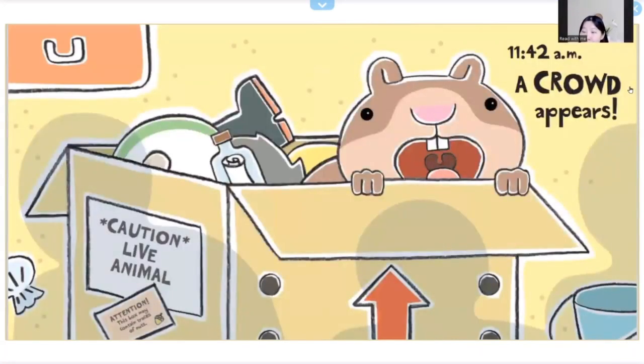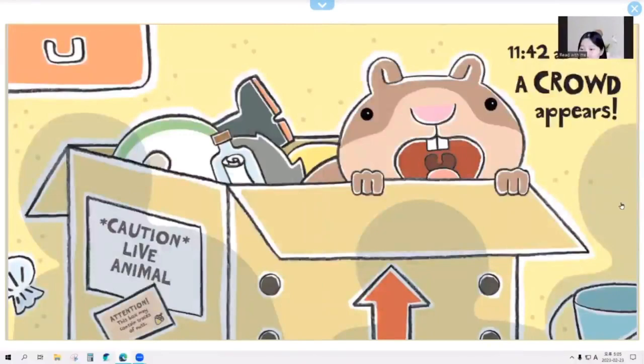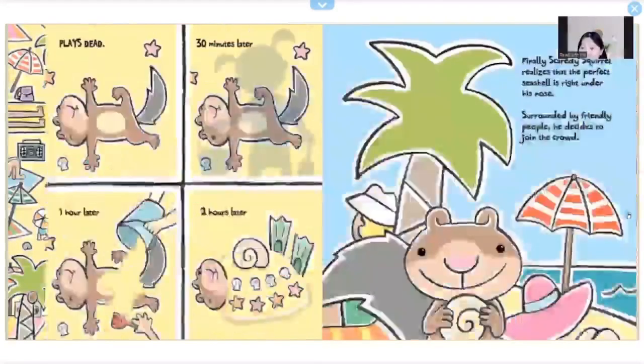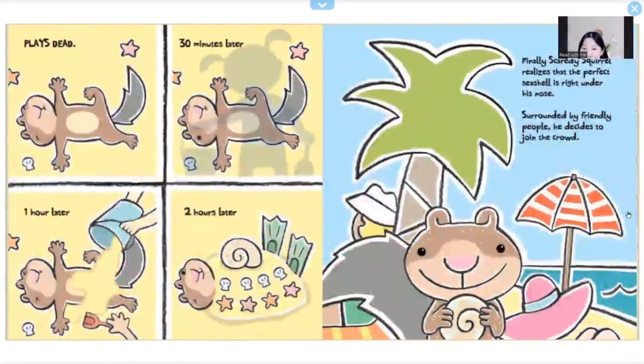11:42 a.m. A crowd appears. People were not part of the plan. Scaredy Squirrel panics and plays dead. 30 minutes later, 1 hour later, 2 hours later.